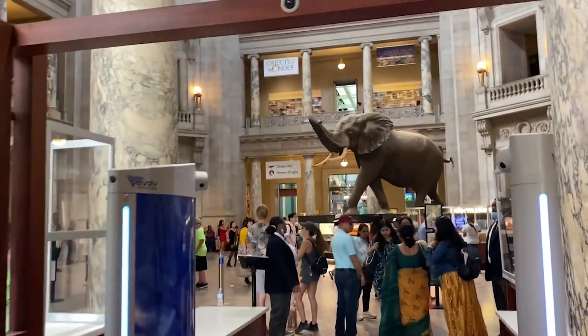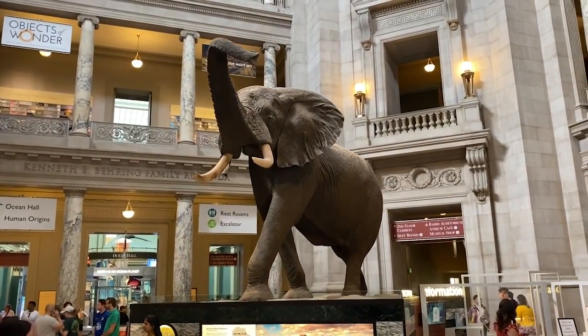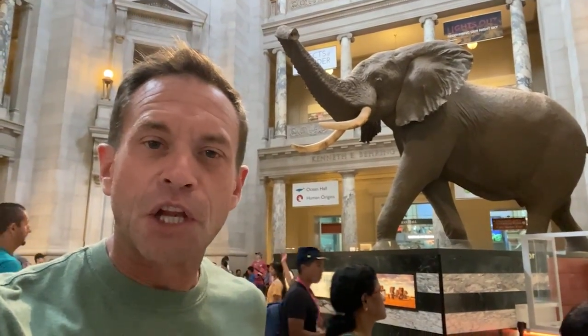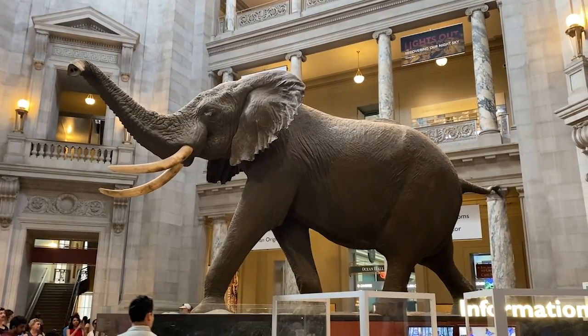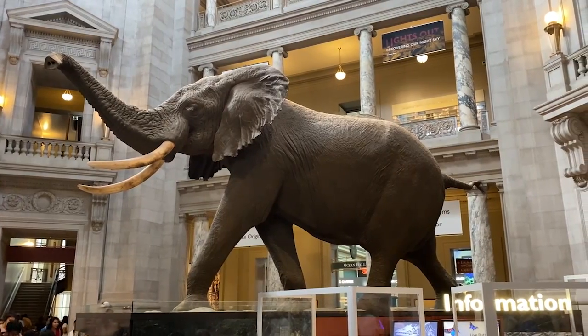Wow. This African bush elephant is the largest stuffed real animal on the planet. Shot by a big game hunter in 1955.